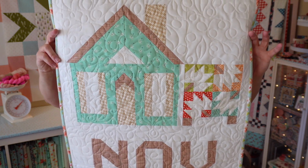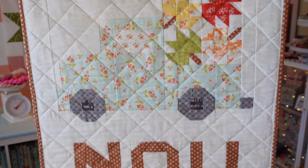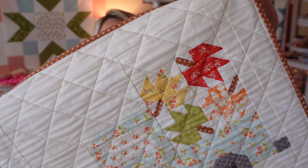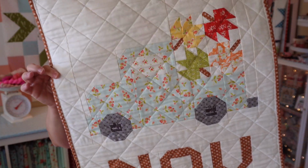I think this one turned out really, really cute. And I put the house on my wall and then I have a door hanging over here, and that's usually where I put my truck of the month for last year. And then just for fun, I thought I would show my truck of the month. So this is November's truck of the month from last year. Super cute. Look at all those little leaves in the back of the truck. So here's the truck. Super cute.